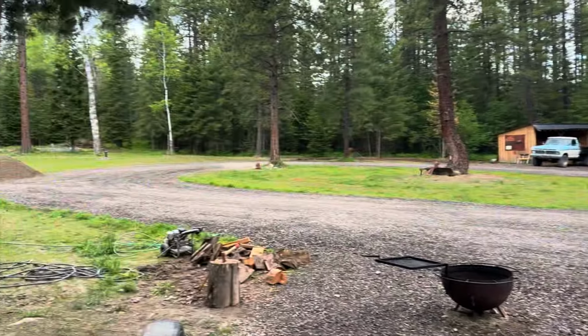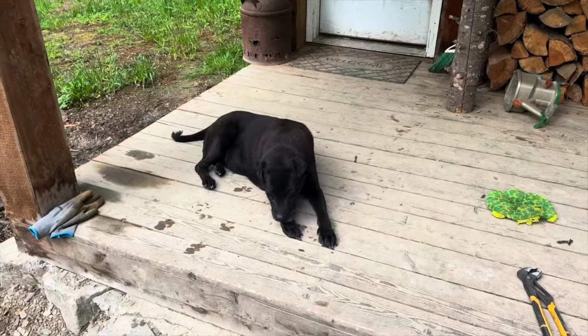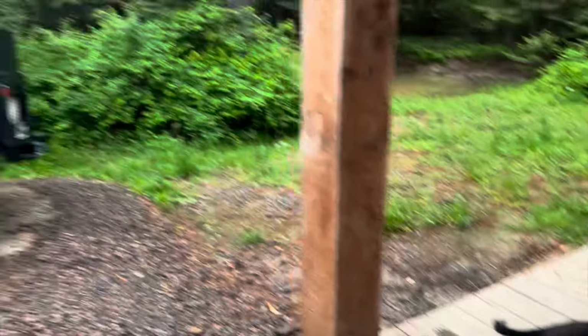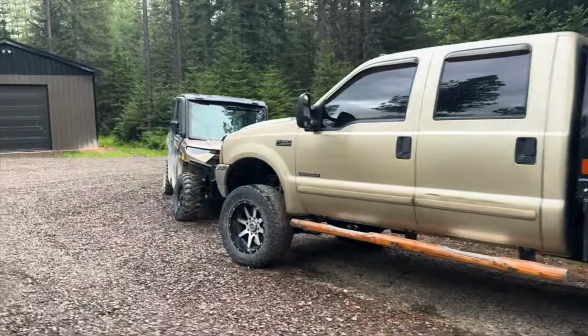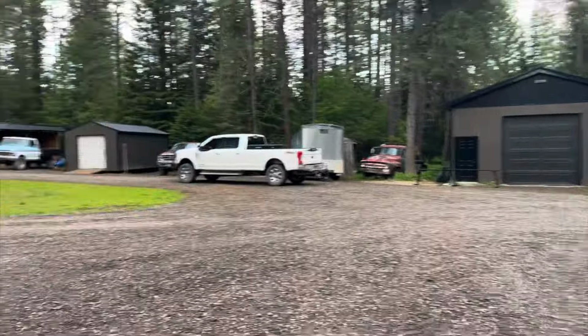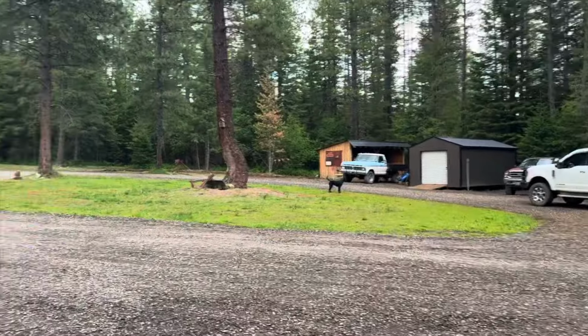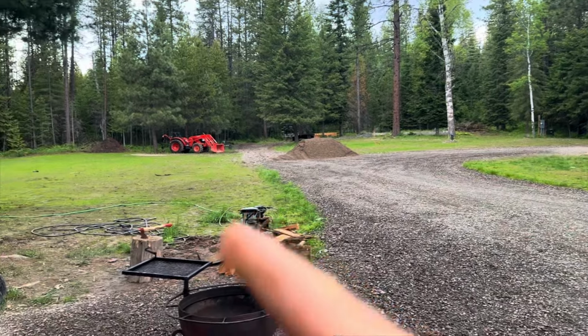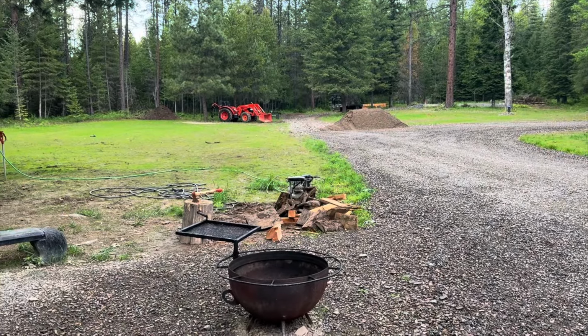You can see things are a little different around here since the last one. We got old Shiba dog here going on 16 years old. She ain't got much time left, but there's Big Gold side by side, new tow truck, 75's running. The legendary 86 F-150 is broke down.